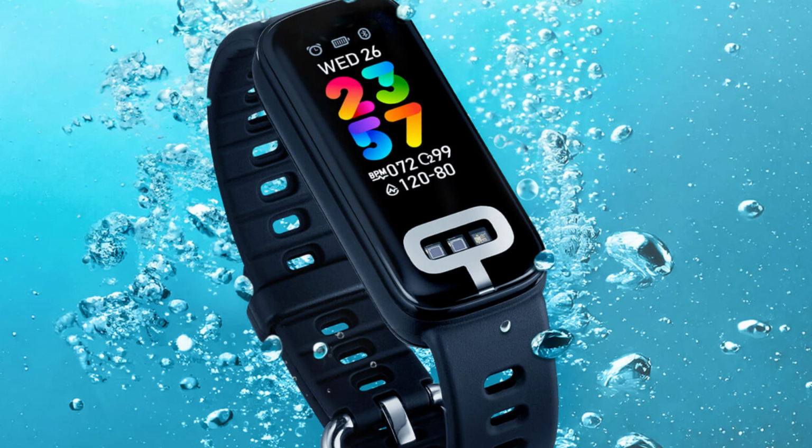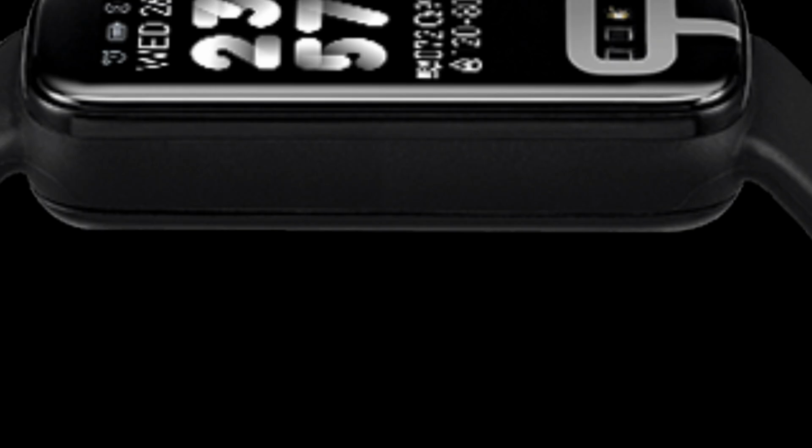Today, we're looking at something pretty exciting in the wearable health space. It's the Asus VivoWatch 6 AERO. Yeah, this one's definitely caught my eye. It's not just another fitness tracker.